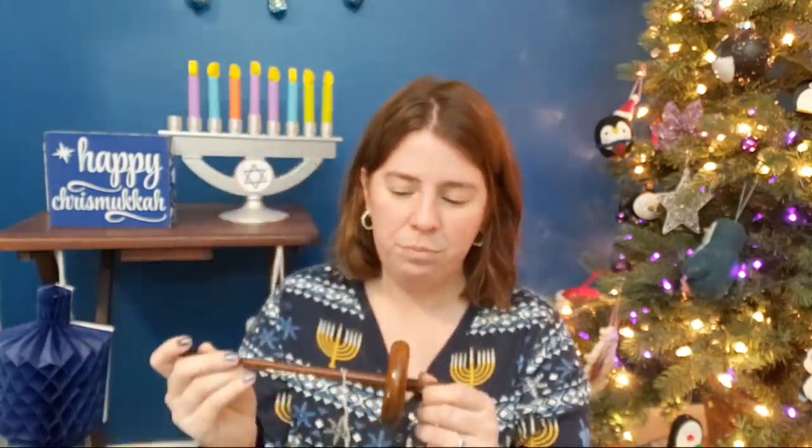And what's funny is I was thinking about pulling out my old drop spindle to see if I could still do it. Because I did start spinning on a drop spindle, very much like this. This is the same style, I think, as the one that I have. I still have it. It's just not in the best shape, but this is pretty. Yeah, so this was an extra bonus present.